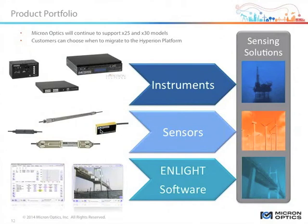So what does this mean with regard to the other instrument software that are being used? Very simple answer. Micron will continue to support the X25 and X30 models. We appreciate all the work that's gone into getting these instruments designed into critical applications and are committed to continue supplying those instruments and to continue serving those applications.